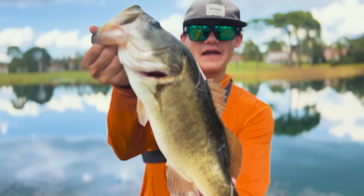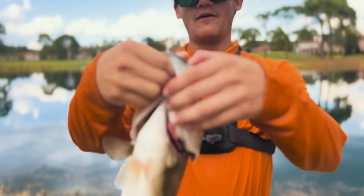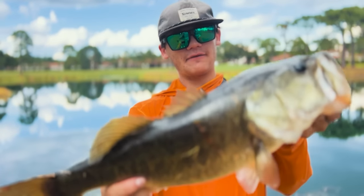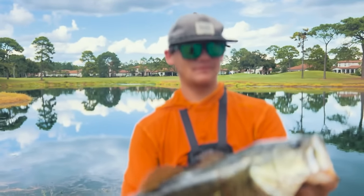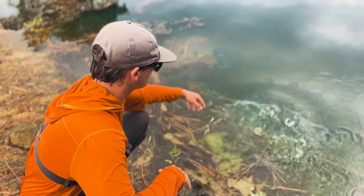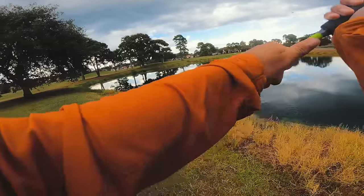First good fish of the day, ate the chatterbait. I popped it out of some grass and he slammed it. Probably about a 3.5, close to 4-pounder. Good fish. Let's get him back, see if we can't catch another one. Let's go.